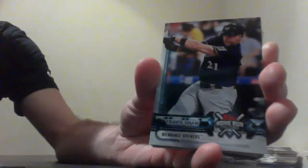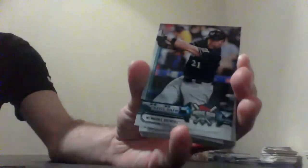A mini for the Milwaukee Brewers and a Jimmy Nelson going to Greg, and a batting gloves card for the non-team slot. And what is this coming up? A home run challenge, Travis Shaw for the Milwaukee Brewers. So that looks like a contest card. Choose the game you think your home run hero will hit a home run. If he does, you win a prize, and you might win a trip to the Home Run Derby in 2019. Awesome. All right, so Milwaukee Brewers, that was unsold. That is going to Greg.